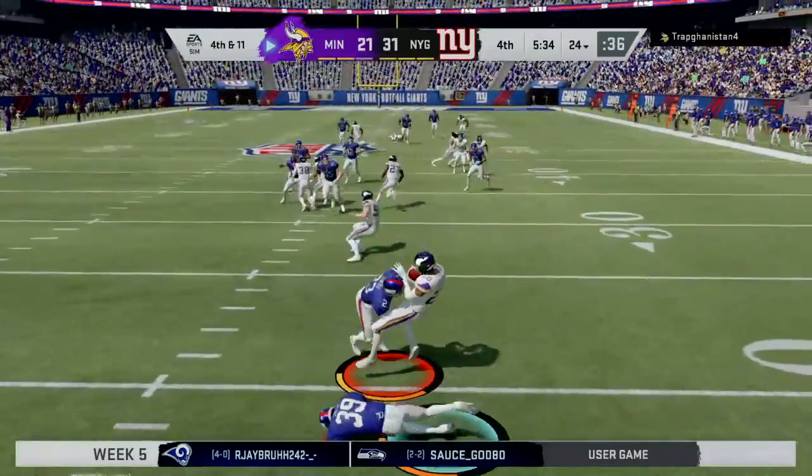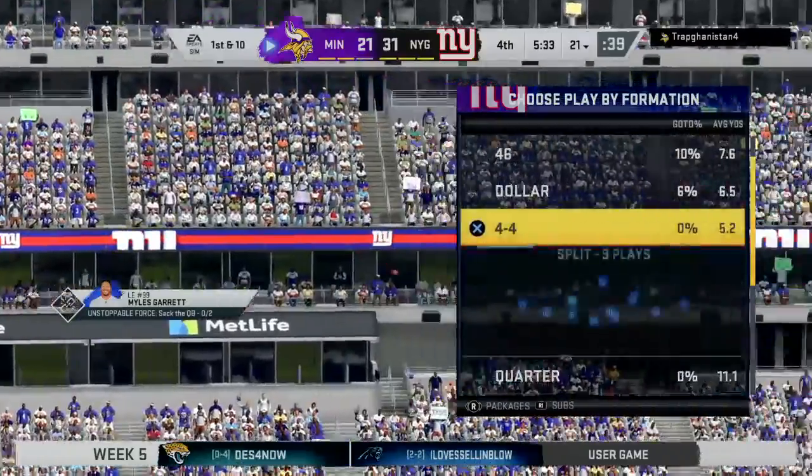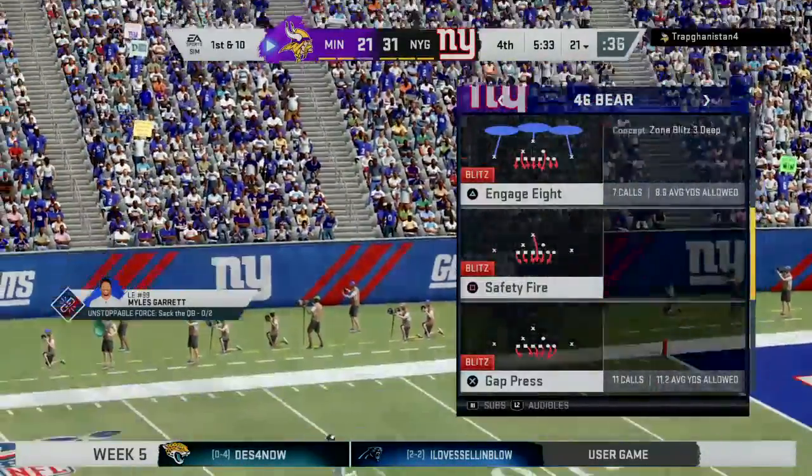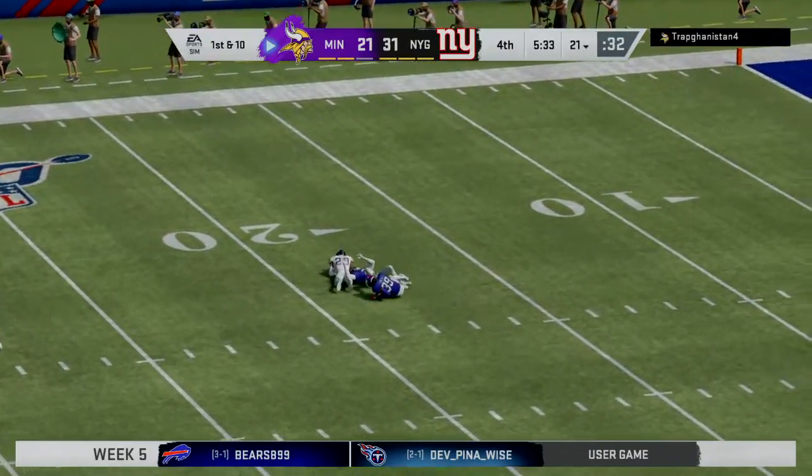This is taken at the 18. We'll call that a punt of 54 yards. Well struck. And the Vikings will take over here 1st and 10.